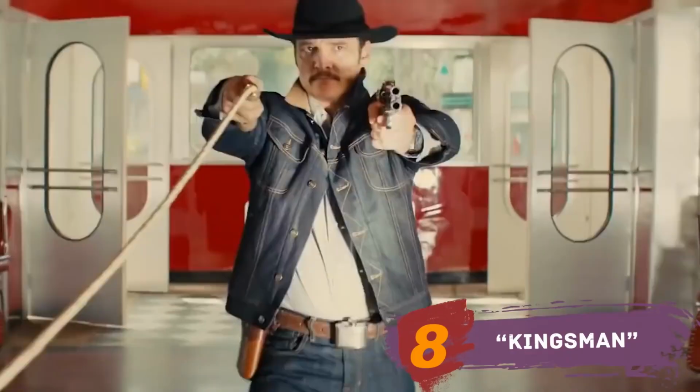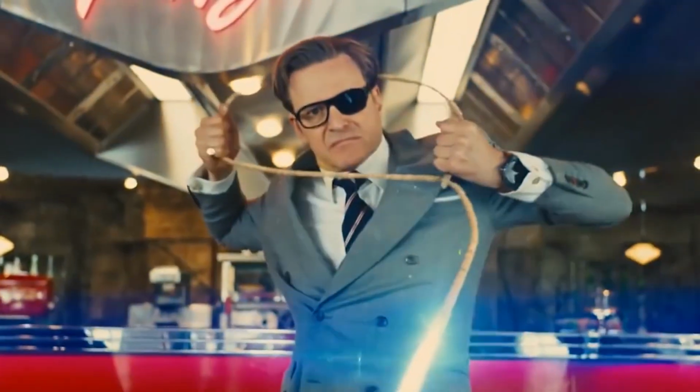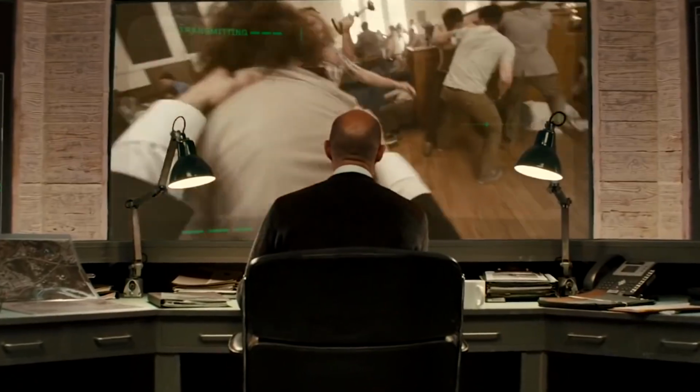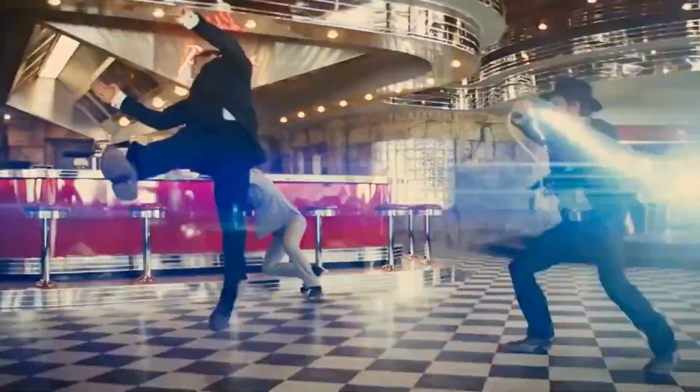Kingsman. The bar fight in Kingsman: The Golden Circle is almost as cool as the notorious church fight from the first movie. It seems that this battle full of stunts was recorded in one take, but in fact, this short episode consists of about 100 fragments.